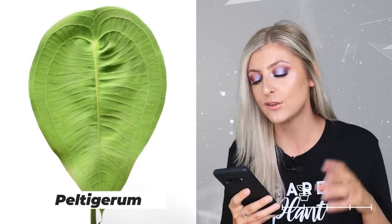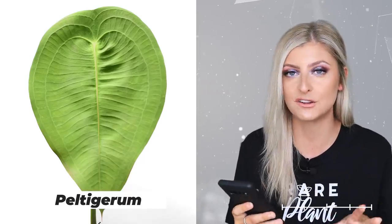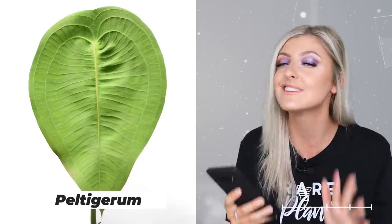Right, we're now in the rare category and we're going to kick it off with the Anthurium Peltigerum. I believe that's how you pronounce it. Again, it doesn't matter. It's just plants. So this, I wanted to love this so much and I do like the plant, but it's not very easy, guys.